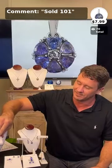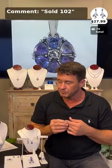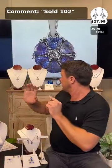We're moving on to sold 102 now. And we will be flying through things. Oh yeah, we're going to be moving fast and furiously. Ladies and gentlemen, we've got bracelets here for you. We've got some rings, we've got some earrings. We're going to do the complete sets and everything behind me. All that's coming your way. Again, my name's Chris, folks.